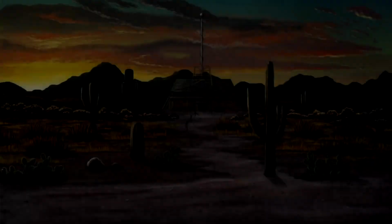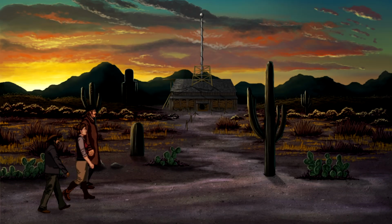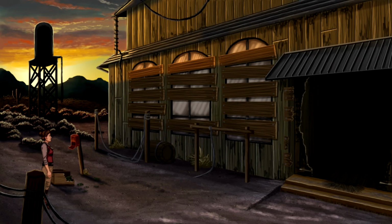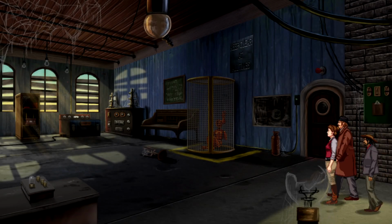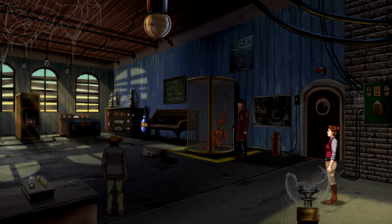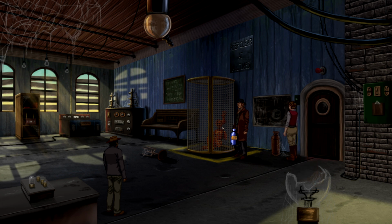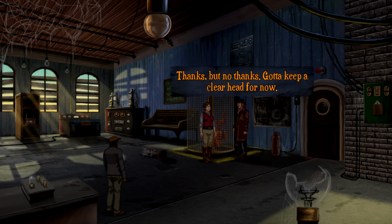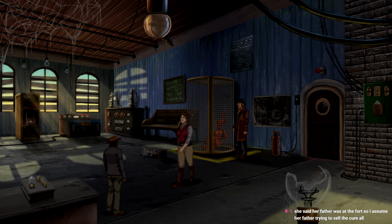Okay, let's see if we can work out what to do in this place, because I am not too sure right now. Alright. I like how you can click to speed up the walking animation in this game a little bit. Select. Wonder if I can use it on anything at all. There doesn't seem to be any options here. I can give it to my companions. Yeah, I seem to be able to give it to my companions, but I'm not sure what it does.